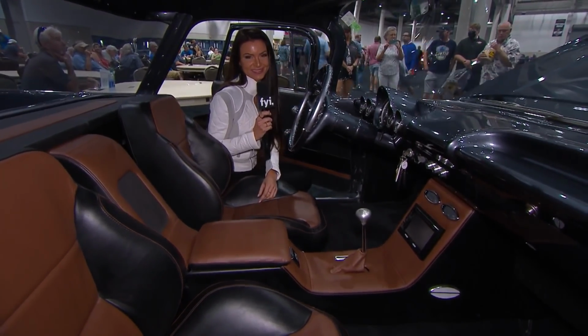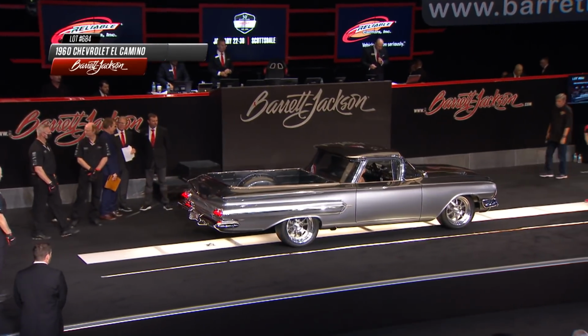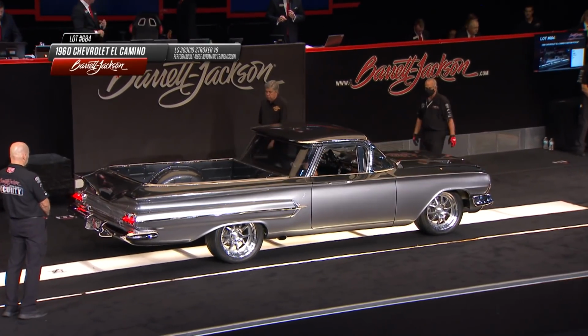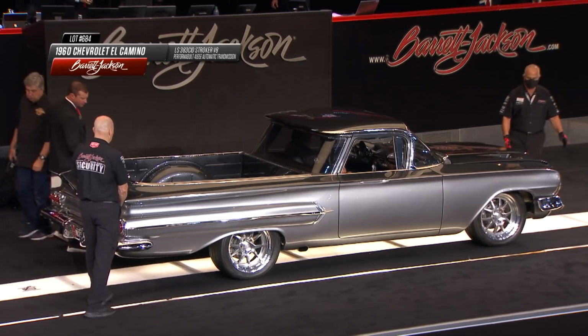This 1960 Chevy El Camino custom pickup is lowered by an LS engine stroked to a 383 cubic inch paired to a PerformaBuilt 4L65E automatic transmission rated to handle up to 1,000 horsepower.